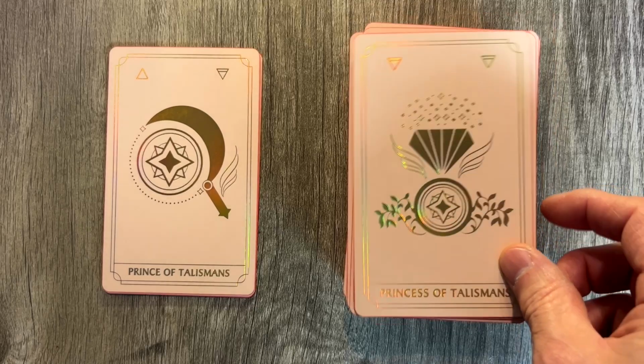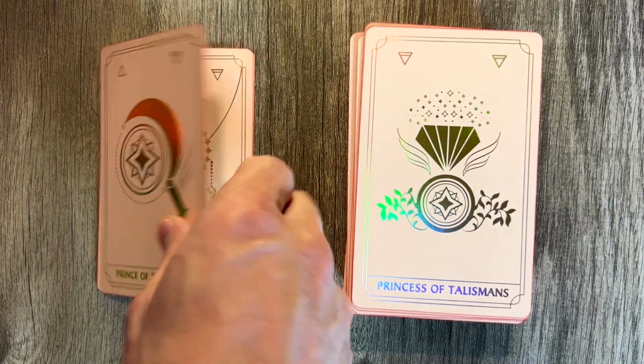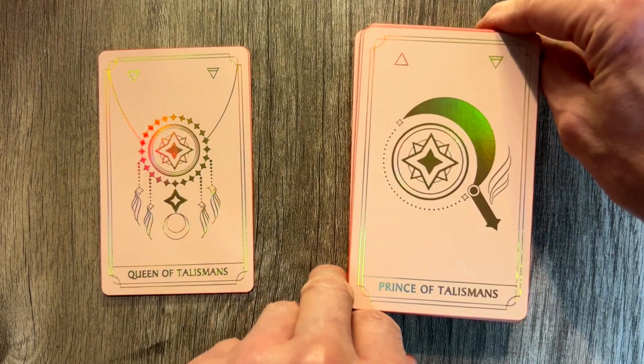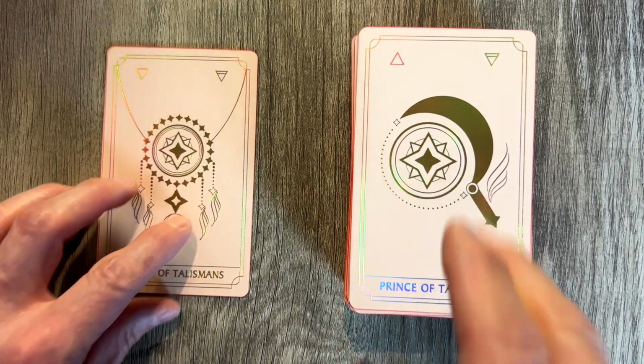Princess of Talismans, very, very pretty. And, ooh, you have the, ooh. See, this is somebody who knows how to make a tarot deck. This is so subtle. This is so subtle.